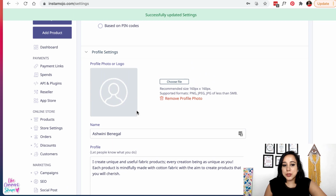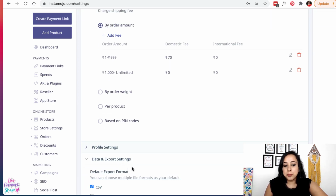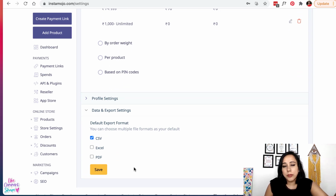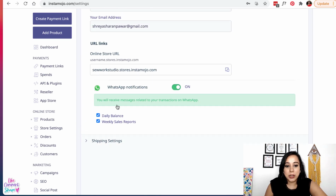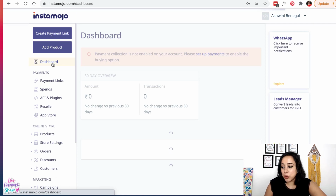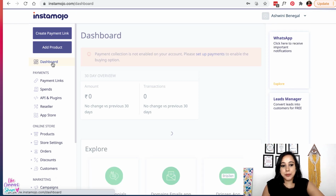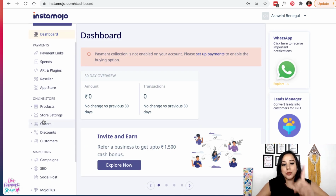Okay, so these are the three settings that I wanted to show you. This is just what format you want to export all of your data in. So at this moment we don't need to look at that. So once you're done setting all of this up, let's come back to the dashboard once again. Okay, now let's start setting up our store and whatever is going to be visible to the customers.